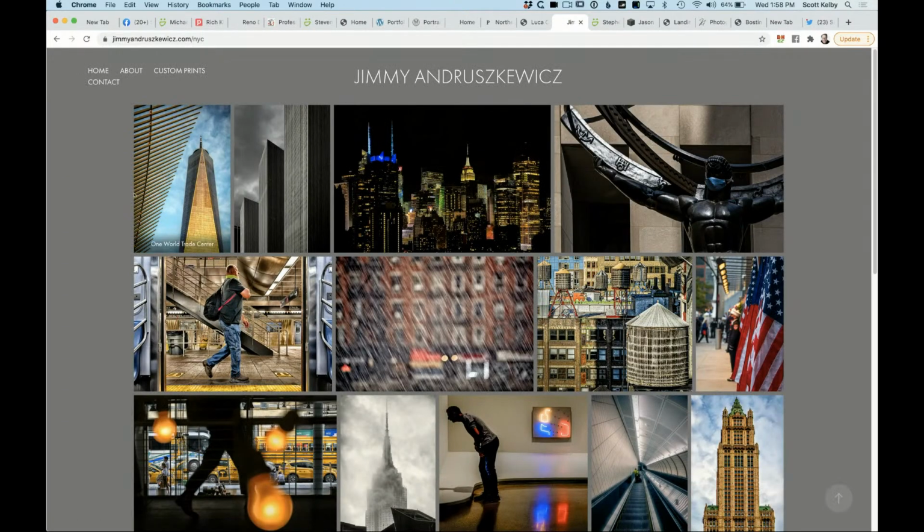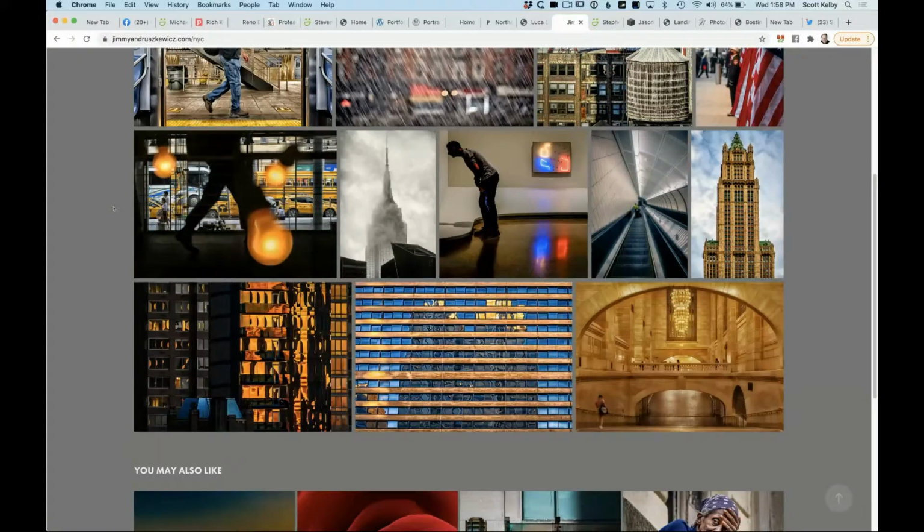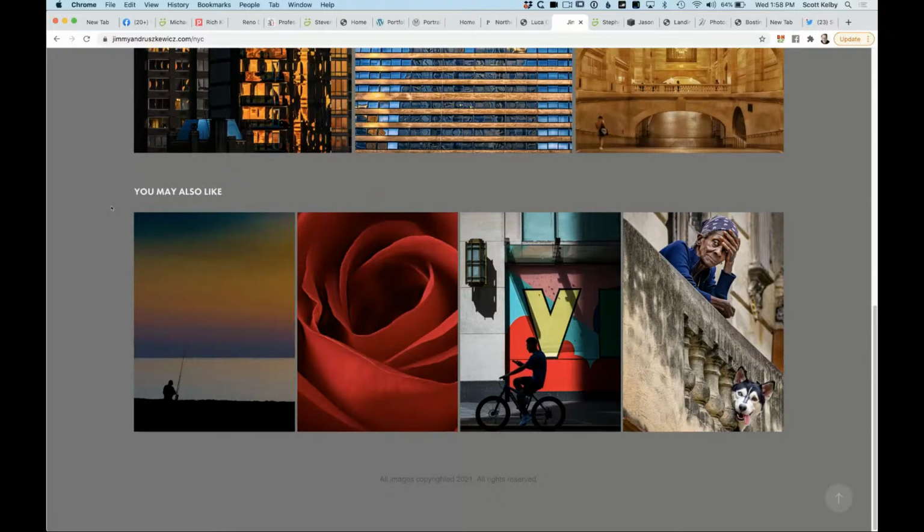If you click on the photos, are they as big or no? They're in other galleries. Another gallery. All right. Can I say something? And this is just a personal opinion.